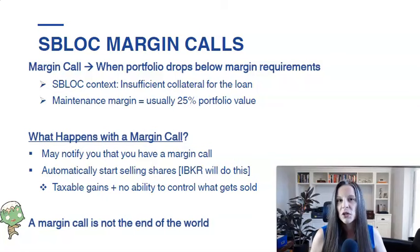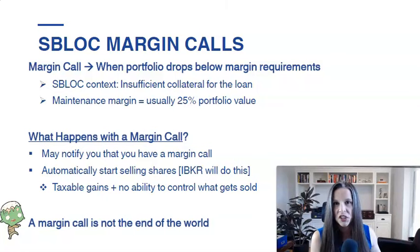I don't like the term margin call really when we're talking about SBLOCs. I think it confuses the strategy. So, with an SBLOC, think about it more in the sense of when you have insufficient collateral for the loan. When I think about margin call, I think about when people are trading shares on margin. I don't like that strategy. I never do that strategy. I think it's very risky and it's something very different.